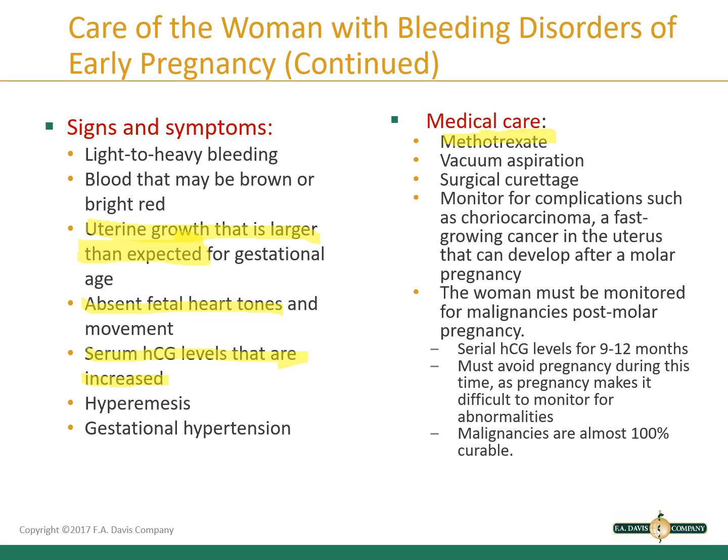This drug interferes with cell multiplication, and it works to help stop that hydatidiform mole from continuing to grow, and it can prevent the patient from needing surgery to stop the growth of the molar pregnancy. Abnormal tissues are removed by vacuum aspiration or by surgical D&C to entirely empty the uterus.